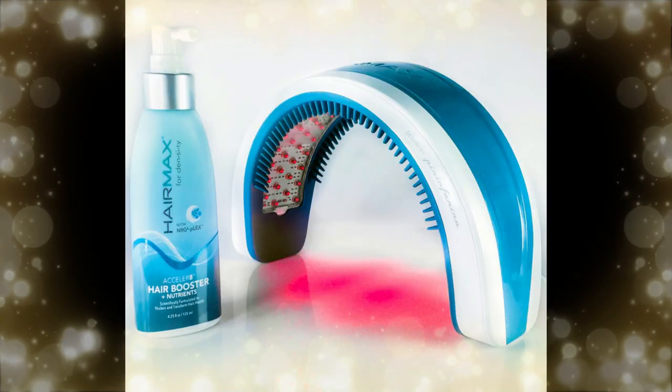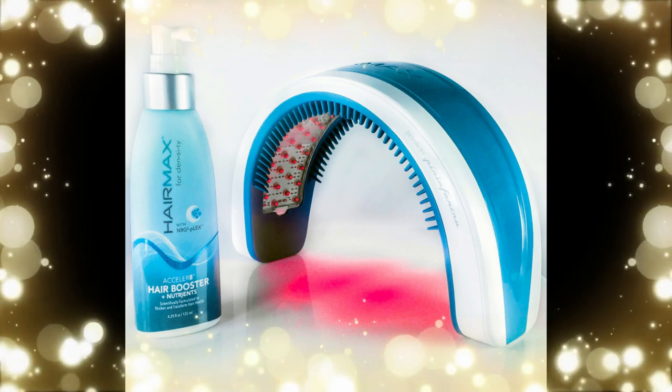Accelerate Hair Booster is a leave-in serum with light activated ingredients. I apply it to my scalp before HairMax device use.